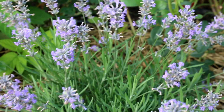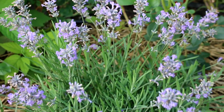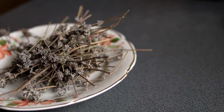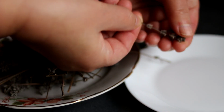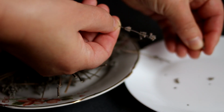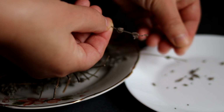4. Lavender. Lavender is a very beautiful drought-tolerant plant that is easy to grow from seeds, but lavender seeds need stratification. Stratification is the cooling of the seeds before planting them in the soil. The stratification period for lavender seeds is 3 to 4 weeks. You can use a refrigerator or snow for stratification.